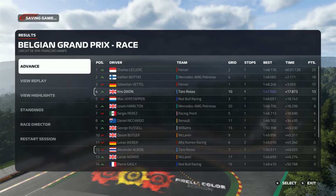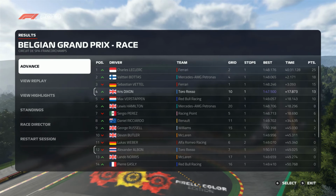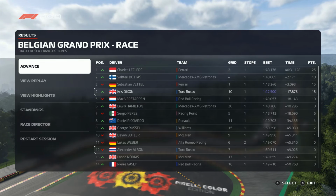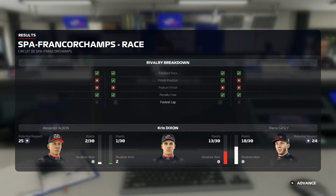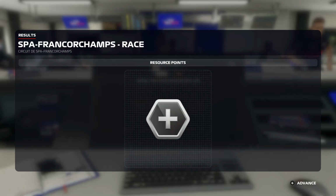But there's the full-time results. Hamilton did finish ahead of Perez, Ricciardo in P8, George Russell again in the points. So George Russell's doing absolute bits. Butler in P10. Unfortunately, our teammate didn't quite make it there, which is a bit disappointing, considering we were 5th and 6th at one point in the race. But you can see our rival is actually getting pretty close to Gasly as well as Alexander Albon. So we are slowly closing in on Gasly, who also had an absolutely shocking race.